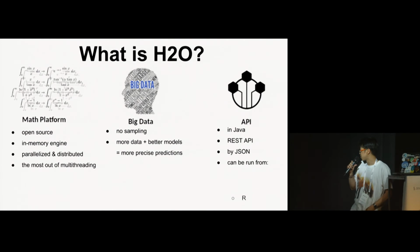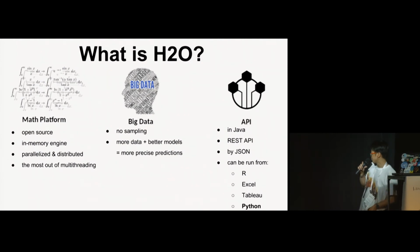And it can be run from R, Excel, Tableau, and Python.